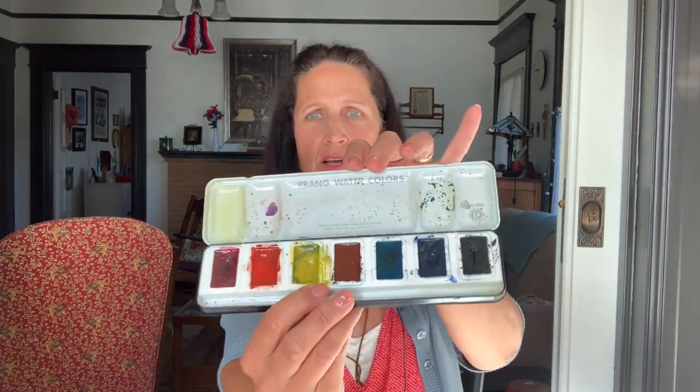These are some Prang watercolors, which is also a good brand. And I would say these are probably from the 80s. Not quite sure. But there's still quite a bit of color in there. No paintbrush. Cool box. So Robin didn't want those, so I guess I'll be selling them.